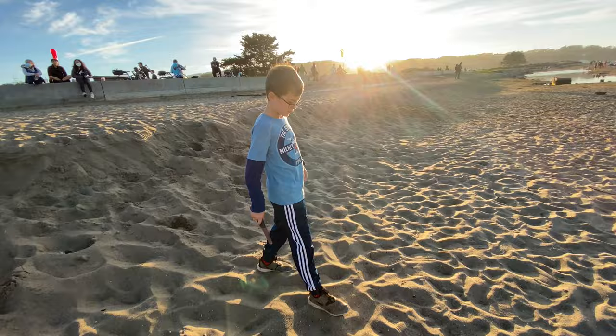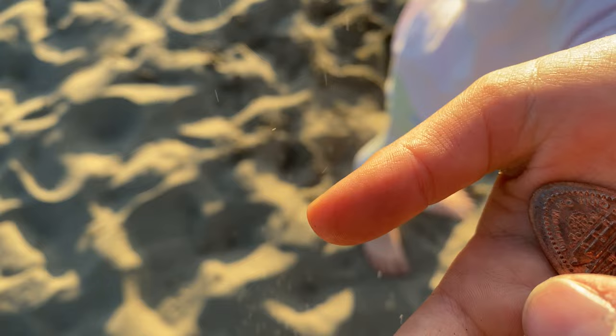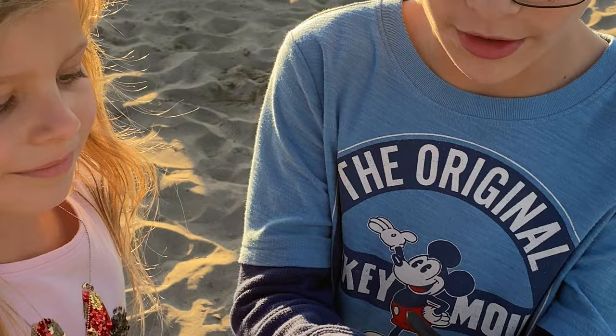Let's see what else we can get. It's rubber, huh? Nope. So we found an 18, which I thought was just gonna be trash, but turns out it's kind of a treasure. Okay, what is it? It says Cable Car Museum. It's one of the smashed pennies. Here, hold it. Put your hand out so I can turn it upright so I can read it. All right, Cable Car Museum. And I wonder if it says something up top. Does it? No, it's just kind of a decorative thing. So. Cool. Yeah. Woohoo!